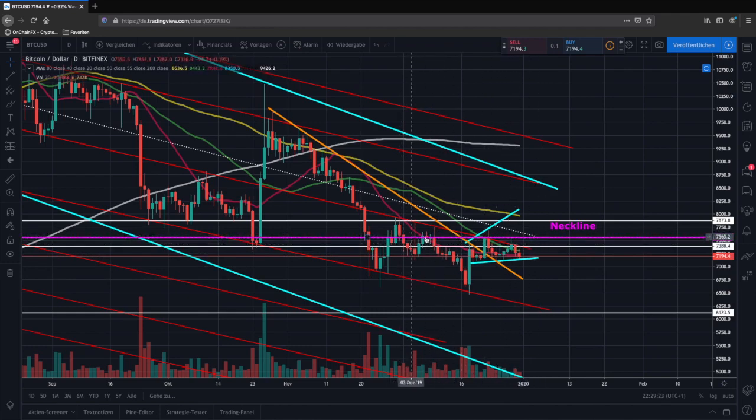We also have this head and shoulders reversal pattern right here, and this is my neckline. I think this one makes really sense because, as you can see, this is the point where we got rejected the last time when we came up. So right here we have the right shoulder of this pattern, and this is a sign for a trend reversal from bearish to bullish, or let's say at least that we will see some upwards movement.